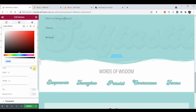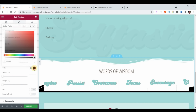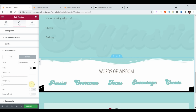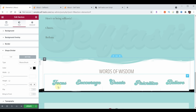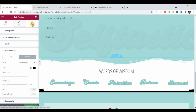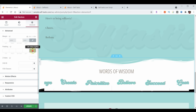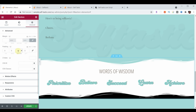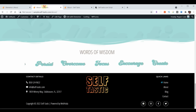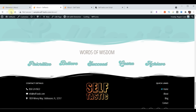We'll set the color. We'll set the height to 60. And notice this is overlaying funny right here. It's okay. Advanced. We'll unconnect those. And let's see what 50 does. Looks just right. So we can hit Update. Go back to our page. Hit Reload. And this page is complete.